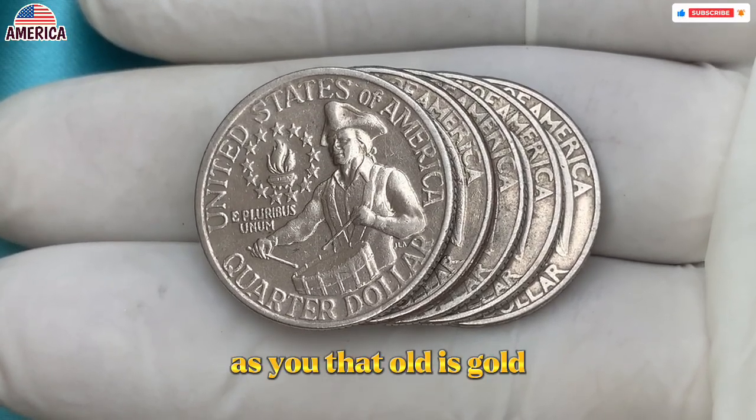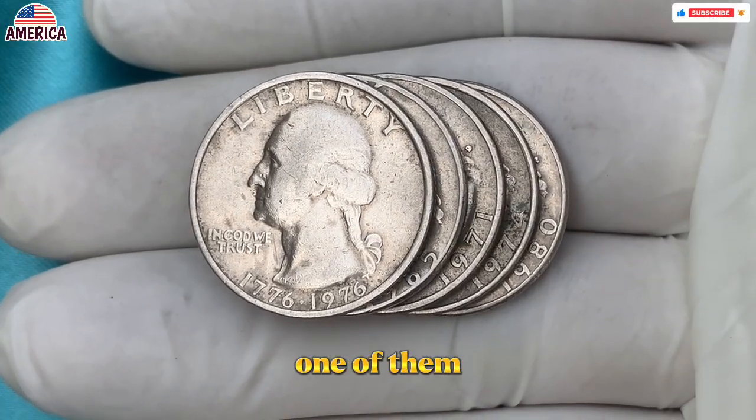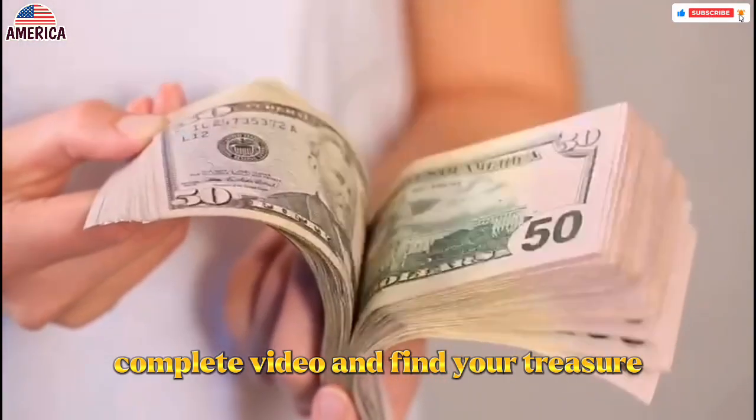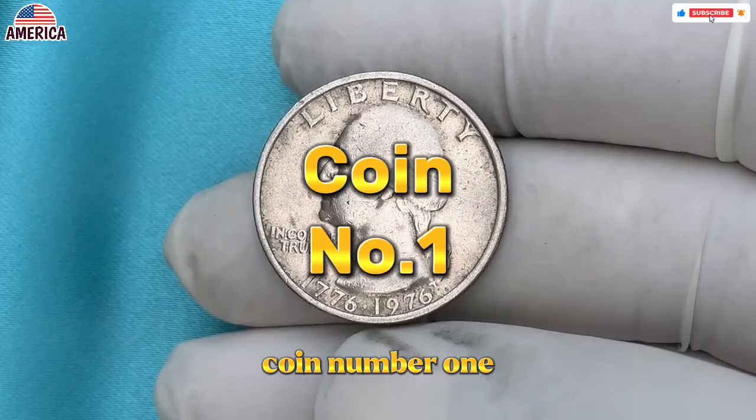As you know, old is gold, but these rare quarter coins are more valuable than you think. Don't spend one of them. You're lucky if you have one of these, so please watch the complete video and find your treasure. Let's start this. Coin number 1.